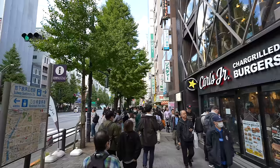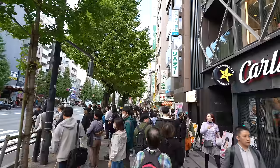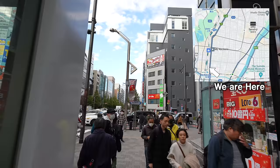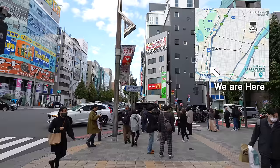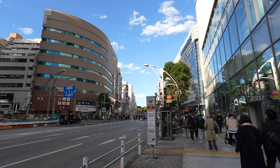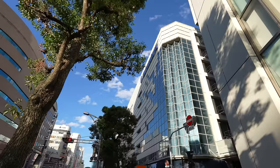Alright, now let's walk to the Ueno Station. For Ueno Ameyoko Street, it's only one station away. So for me, it's walking distance. You just need to keep straight here. Let's time how long it will take by walking. You see in front of you? That's already Ueno Park. When you see Matsuzakaya, just turn right.